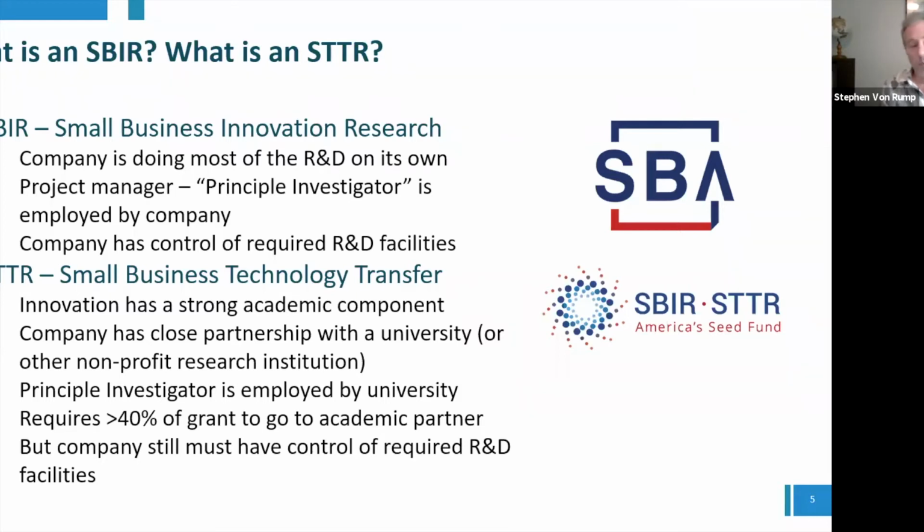Now that salary could come from the grant. So you could hire somebody on contingency that you win the grant, and then they come to work for the company, and they get paid by that grant 51%. That's okay. But they have to be a real operational employee.